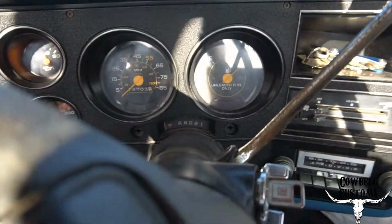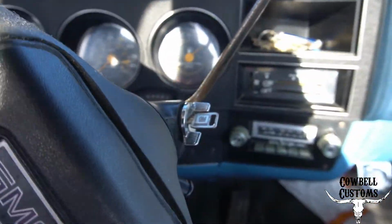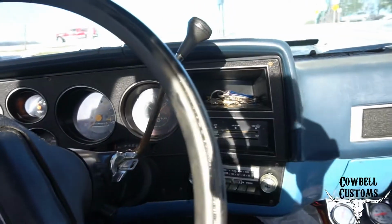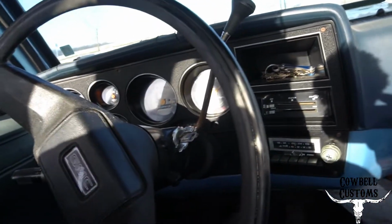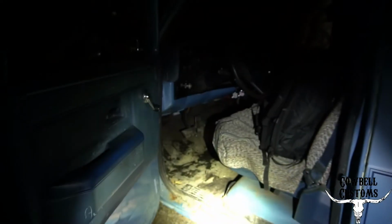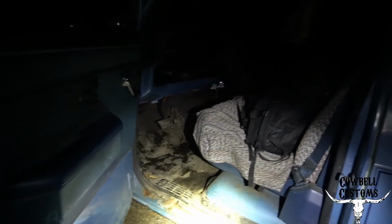So, put some fuel in it. It took 15 gallons, and it's running with some help from John's truck. And that's a nice Mark III. So we're gonna put it on the trailer because I'm not risking it right now. I don't trust it. 12 o'clock midnight. Again, on the side of the road. Again, broken. To be continued.